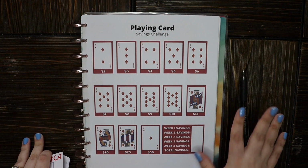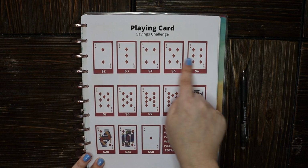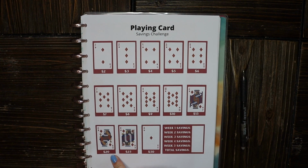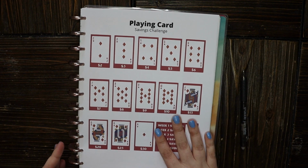However you wanted to do it, you can get creative with this, but for me, I've decided that each of the number cards are going to be worth that amount. Jacks are going to be worth 15, queens are going to be worth 20, kings are 25, and aces are 50. So this challenge has a potential to really make me save a lot. Like if I pull 2 aces in a week, I'll have to save $100. That's a lot of money to be saving. So this could get exciting.